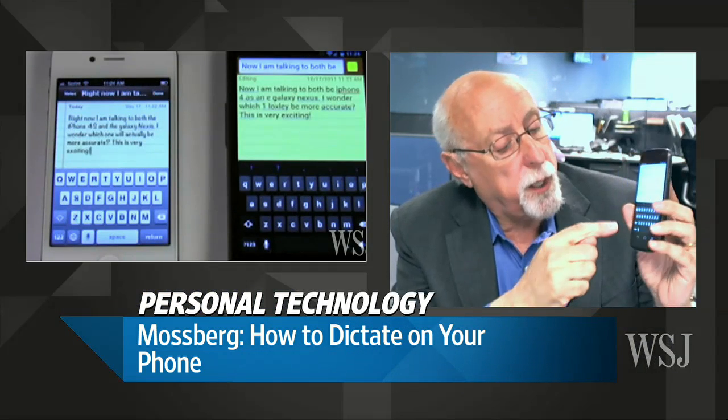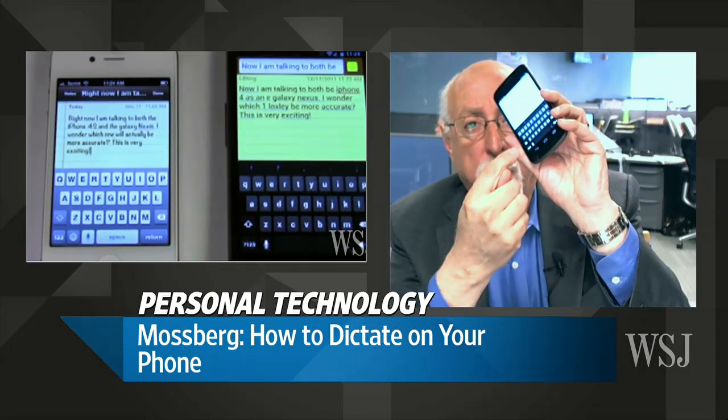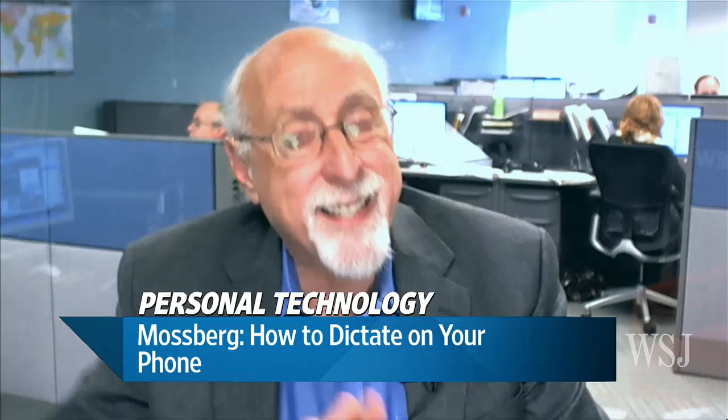And it's done through a little microphone key. I don't know if you can see it, but it's just in the lower left of the keyboard on both platforms. You hit that key, and instead of typing, you just speak. It sends your words up to a server, and then it transcribes them, and very quickly you see it on the screen. And so I decided to try it out.